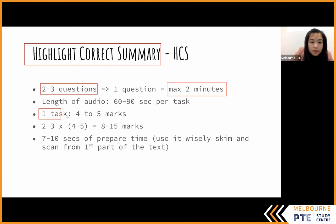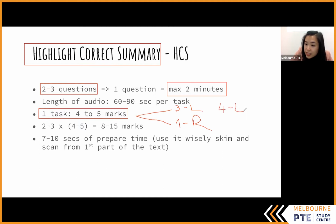So 1 question gives you around 4 to 5 marks. This is how it's allocated. If it's 4 marks, it gives you 3 marks for your listening and 1 mark for your reading. If it's 5 marks, then it still gives you 4 marks for your listening and 1 mark for your reading. It doesn't contribute much to reading, but it gives you a bit more for your listening.